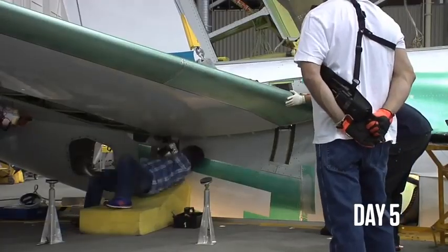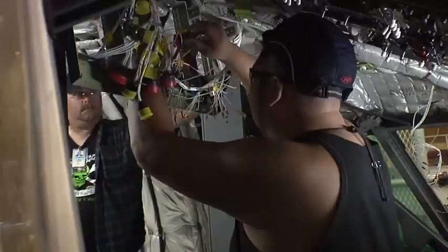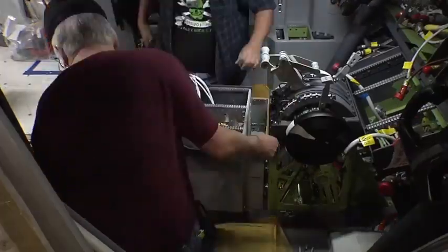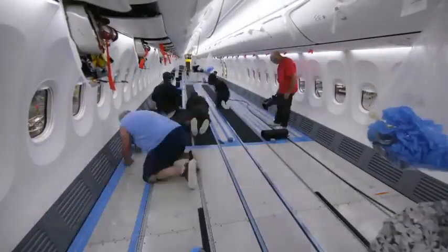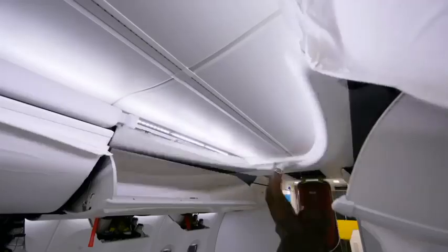Day 5 is for the horizontal stabilizer install and the start of functional tests. Engineers are putting wiring in now for flight control and finishing the internal floorboards. They start building the interiors up, the galleys and the bathrooms.